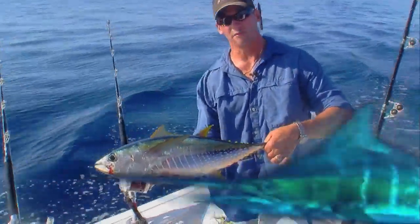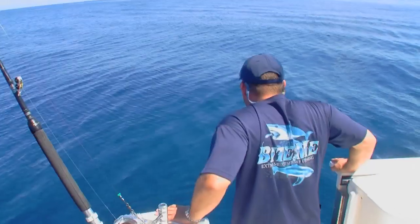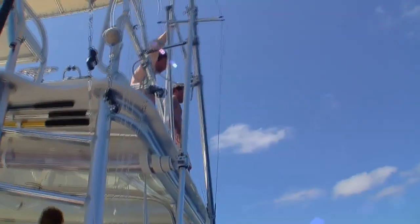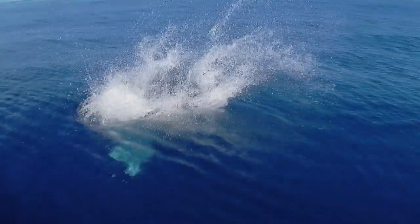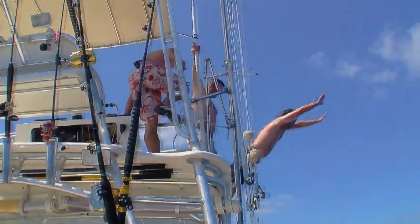Since we're only catching small tuna and it's towards the end of the trip, we decided to pull in the trolling gear and take a dip in this beautiful warm water, something I've always wanted to do. 110 miles out from shore, 80-degree water. You go first? You gotta jump in. Like the Caribbean.